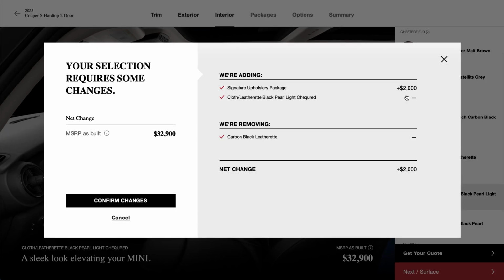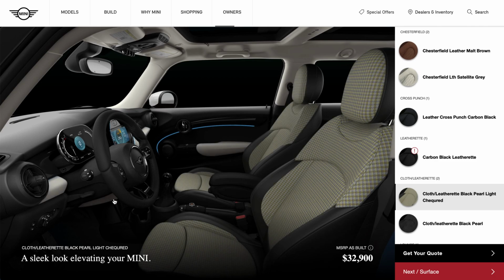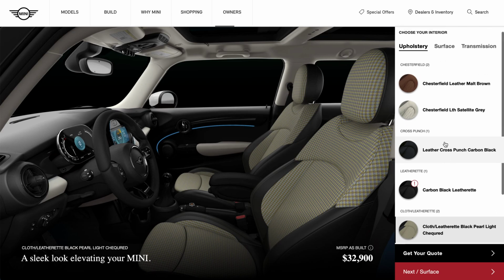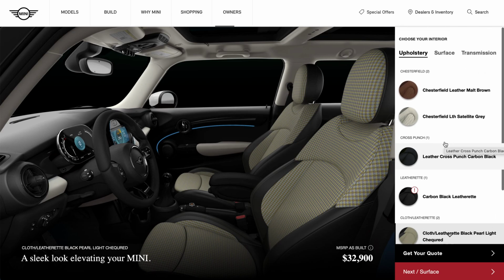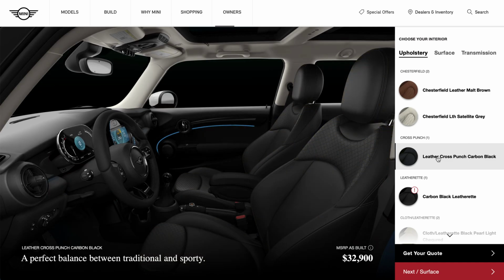There is a new option here, and again, we'll have to step up to the signature upholstery package. This stuff comes free, by the way, with the iconic package. So that's the thing you have to ask yourself: if I'm spending extra money on this interior, why don't I spend a little bit more and get a lot more thrown in the mix? So let's X out of that and let's just go back to the standard interior and see what that does for us.